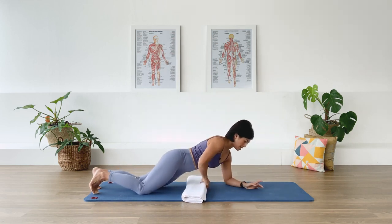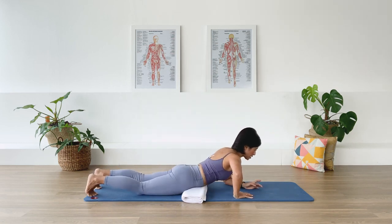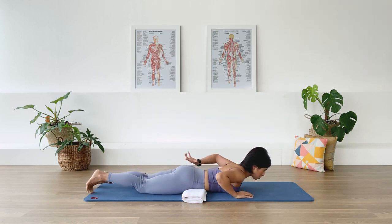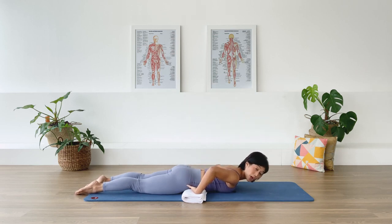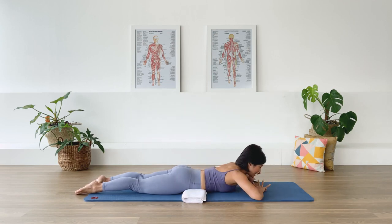That's not quite right. Here we go. So what it does, it gives you the support so that lower spine can lengthen away without having to recruit so much of the abdominal. All right, so use a towel if you want to. You don't have to if you don't want to either. All right, now have your hands in front of you. Stack one palm on top of the other.